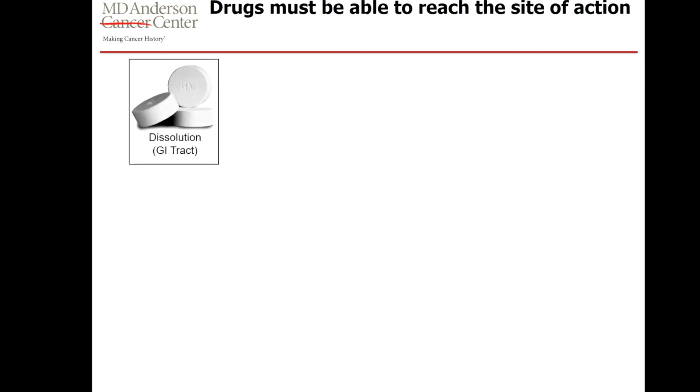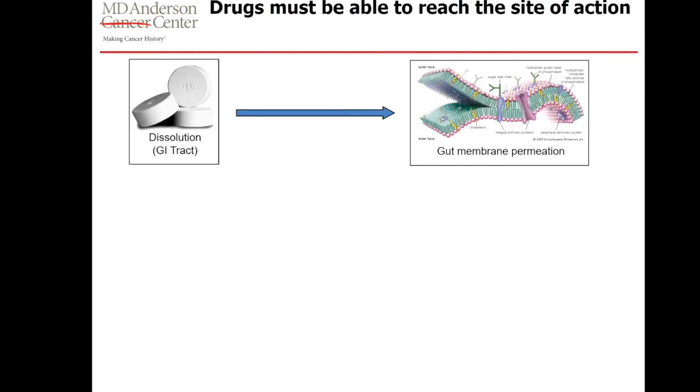So the number one thing, it needs to have solubility. It's going to be sitting in aqueous media, in your stomach, in your intestine. If the molecules don't dissolve to their individual components, they're not going to be able to get anywhere. They're just going to pass through your system. Once they dissolve, there's a variety of bilipid membranes it's going to have to get through before it finally gets in your bloodstream. So it has to be permeable.